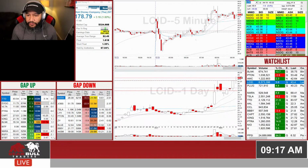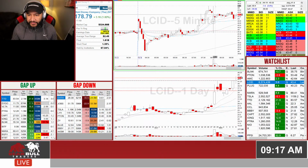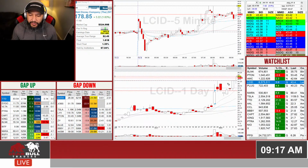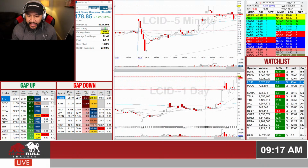So here is Lucid this morning. Very, very active, guys. Great day on Friday. Possible continuation. This stock has been so strong. I mean, just look at the daily on this. A couple of really big breakouts, including Friday here. Possible continuation today. 44.19 is the high of the pre-market.